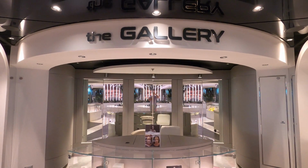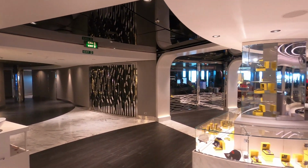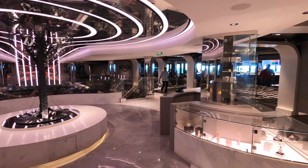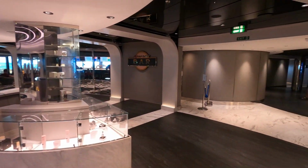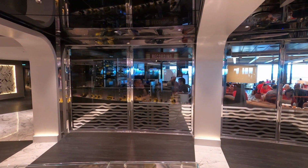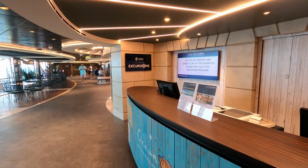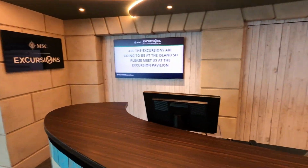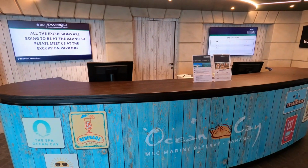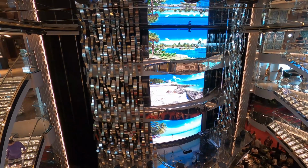This section of the MSC is called the Gallery. You take a look around here. They've got all kinds of shopping. Watches over there, makeup over there, in the gallery. It's kind of interesting as well. Over here they have a recording booth set up. Over here is the excursions desk, so if you wanted to take part in any excursions, you certainly can by stopping at this desk.